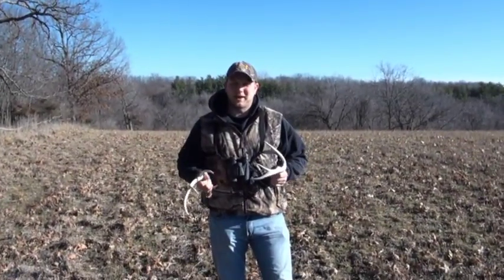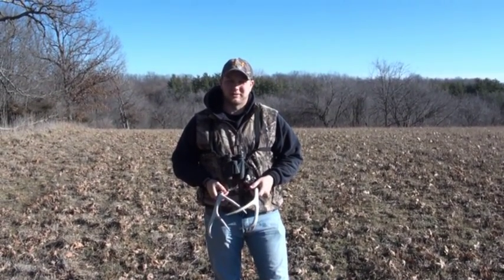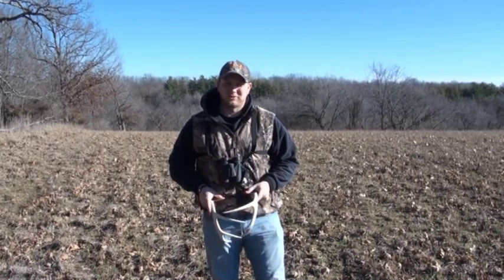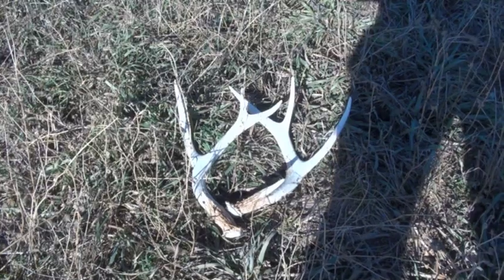All right. So we're back out here for this afternoon. We found one good shed this morning. It's a really nice one. I think we've got some history with, but just combing the alfalfa fields a little bit, we found a nice match set laying right together.